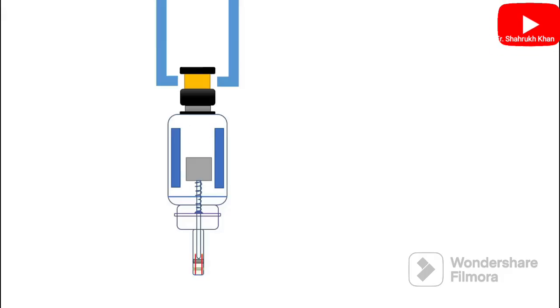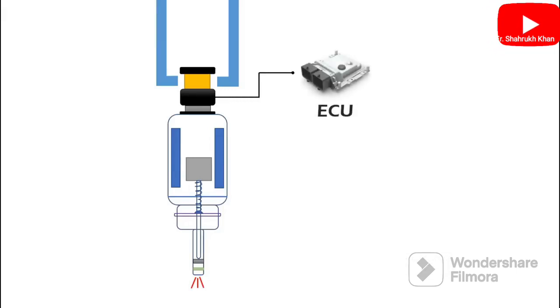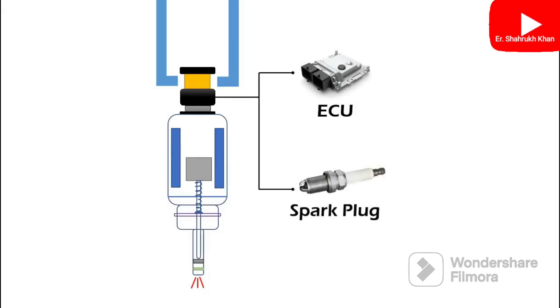The injector sprays multiple times every second, and every spray delivers an exact amount of fuel. The timing is controlled by an electrical signal from the car's ECU via an electrical connection, and it works with the spark plug to create power.